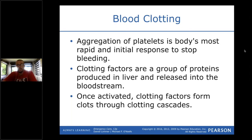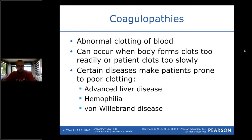It is a specialty, right? Just to understand that there are factors and there are different disease processes that affect those factors. And we'll touch briefly on a few of them. But once these factors are activated, we start to get clots forming. They plug the holes that are made so that we don't bleed out.